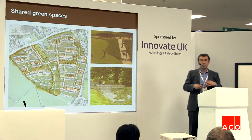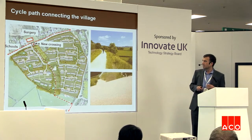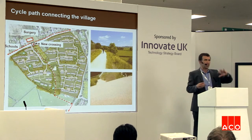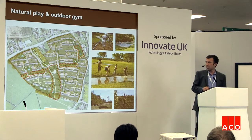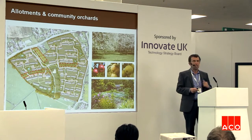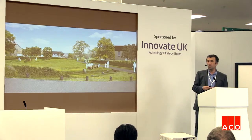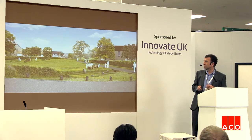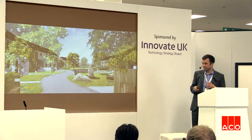And then within our overall site, we're creating quite generous outdoor green spaces with a new north-south swathe of parkland with a cycle footpath connecting the two parts of the village, with opportunities for natural outdoor play, with community allotments and orchards. And this is another view of the scheme, very different to most of those typical developer schemes that I showed earlier, very much in tune with the rural setting.